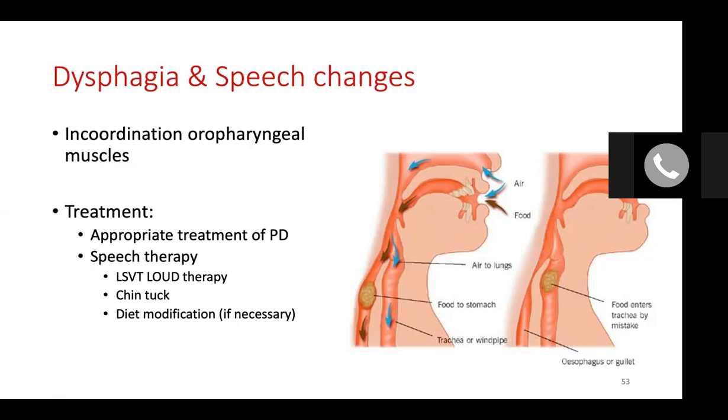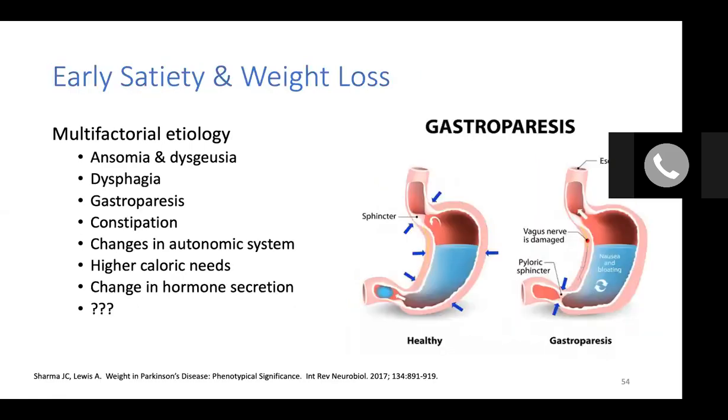And if there's choking or anything like that, then we do a formal swallow evaluation and make sure that we know if there needs to be dietary changes made, so we don't run into aspiration. As far as, again, we kind of touched on this earlier, early satiety and weight loss, we're not really sure. So the lack of sense of smell, the lack of taste, maybe some swallowing issues, gastroparesis, this concept of just slowing transit in Parkinson's, might make it so that whatever you eat sits in your stomach longer, which we know is the case.